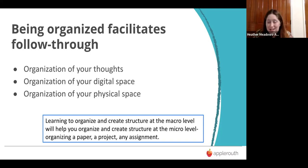Organization of your digital space too, right? So maybe it isn't a paper worksheet. Maybe it is on whatever system your school uses for online homework, right? Well, do you have the link to that page bookmarked or do you have to Google it every time? Do you have your login saved? Do you know where it's going, right? Or do you have 1,000 Word documents downloaded as document 1, document 2, document 3, right? Making these things easier to find is just going to help you.